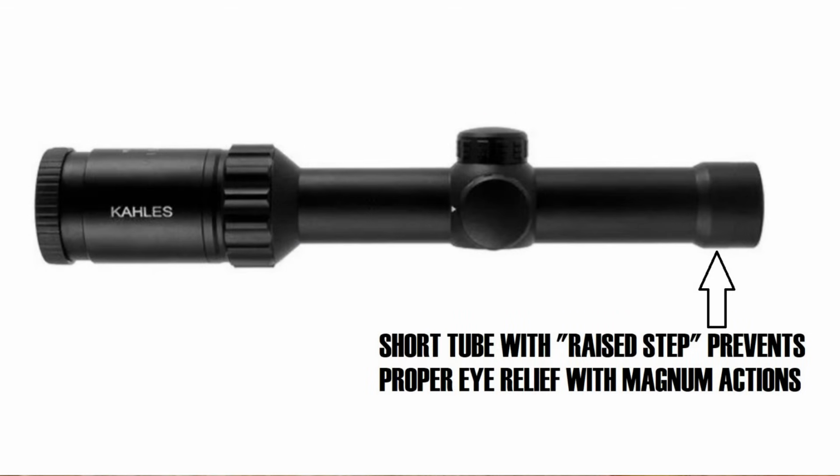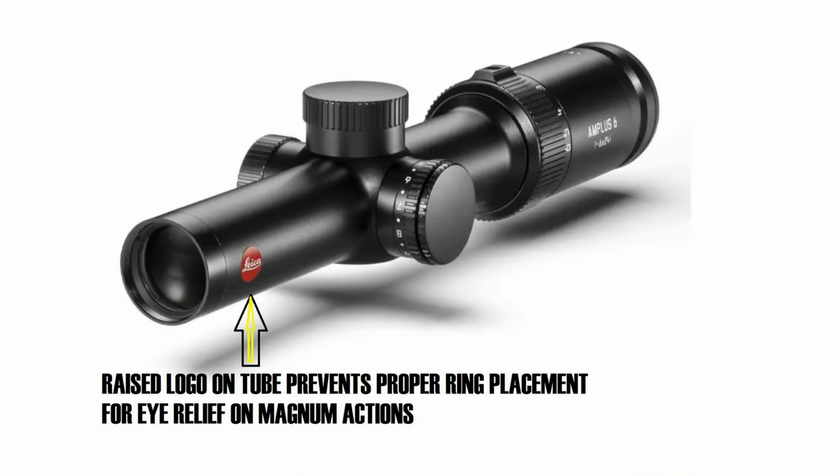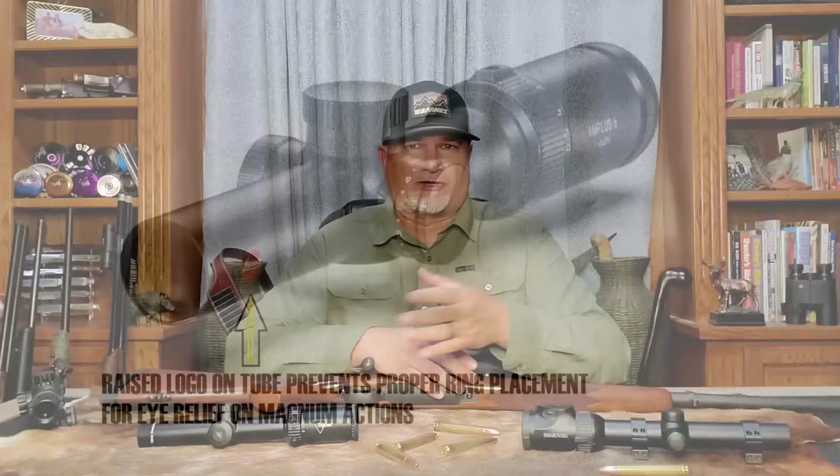Also, some companies like Kollmorgen put a raised step in front of their LPVOs, preventing proper ring positioning to get eye relief on a Magnum action, and that's a very poor design. And finally, you have Leica, who decided to put a big raised logo on the scope tube that prevents proper ring positioning on a Magnum action. And this is probably one of the dumbest things I've ever seen on a scope.